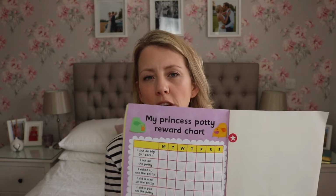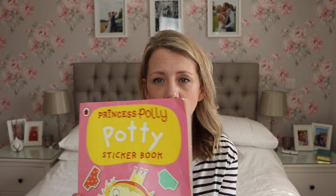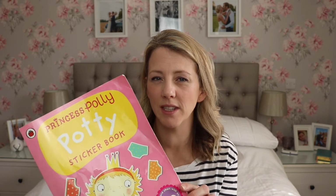We never used this one, we actually bought separate ones. So anything like that is really good, I think, because it gets them excited, I mean, all kids love stickers. The other thing that we did, on Amazon you can buy sticker charts, just single sticker charts with the stickers, and we found that quite useful as well.